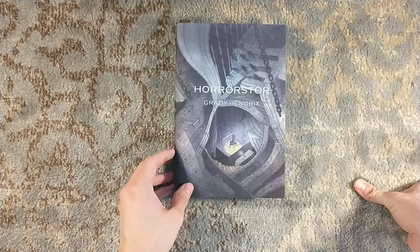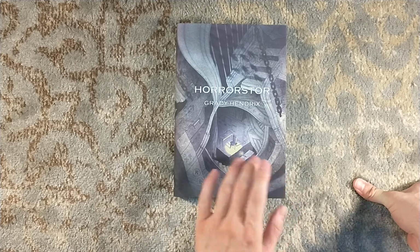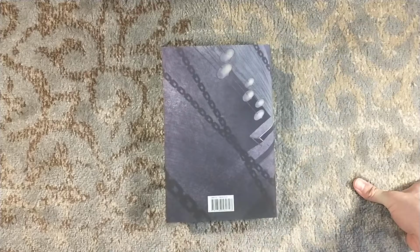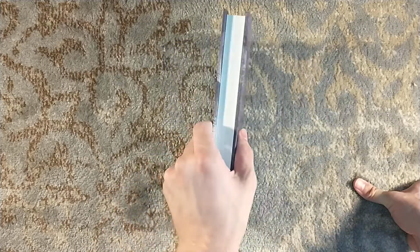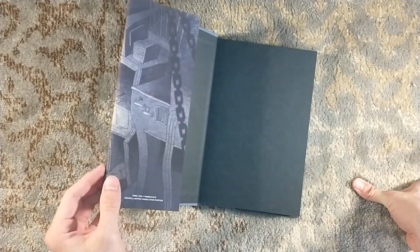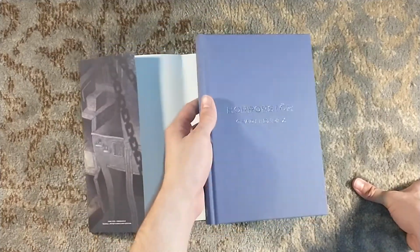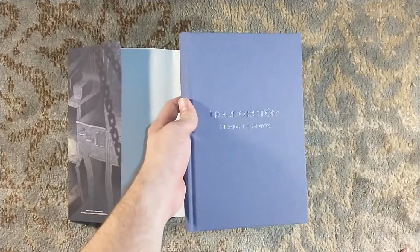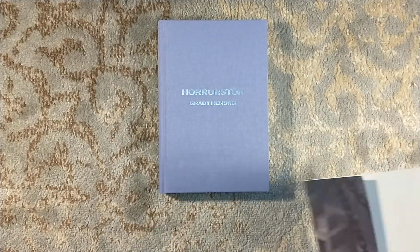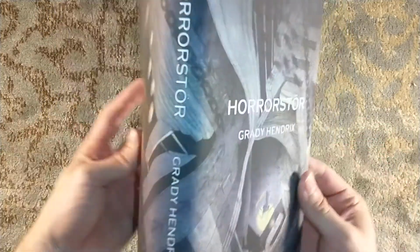So here is the book, Horrorstor by Grady Hendrix, as illustrated by Reiko Murakami. No relation to Haruki Murakami, at least not that I'm aware of. The concept of the book is simple. There's an IKEA-similar store. I believe it's called Orsk. I'm not 100% on that, but I believe Orsk is the name of the store. Very IKEA-esque. That has some weird goings-on, if you will. And so a couple employees volunteer to spend the night, and spooky shenanigans occur.